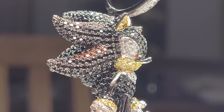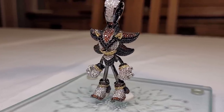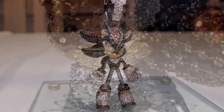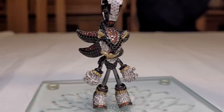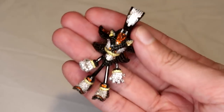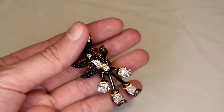So let's now take a look at the real reason we bought this Shadow the Hedgehog. I can't honestly believe that this actually exists. What you're looking at here is a Shadow the Hedgehog pendant made of 14 karat white and black gold, using VVS diamond simulates to make it look like Shadow is made of actual diamonds. If you're looking at this and your first impressions are, "That looks really weak and frail," it's not. It's got a lot of weight to it and it's really hard. This thing isn't going to break unless you really apply some force to it.